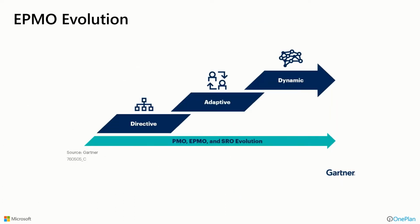So if we think about EPMO evolution, Gartner described it in these different stages of directive EPMO, adaptive EPMO, and dynamic EPMO. And if you think about the course in here, we go from maybe the more traditional PMO model that might be more departmental in its nature, to the EPMO, which is more focused across the needs of the entire enterprise, and the SRO, for those that aren't familiar with that, really moving to a model where it's a strategic realization office that helps us realize the strategies that the organization and leadership has set out.